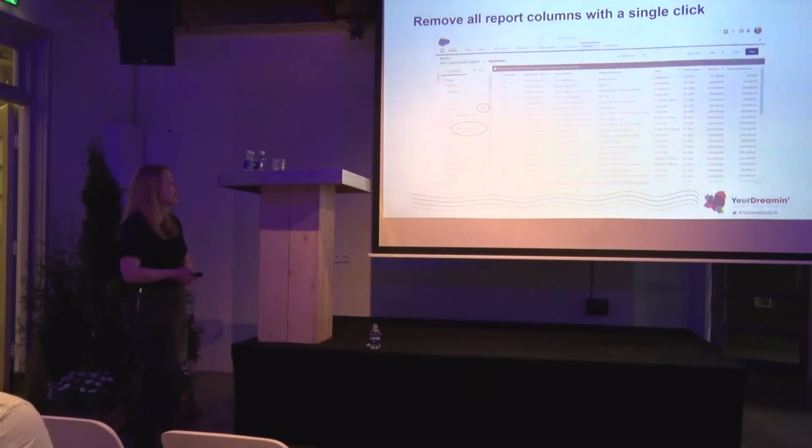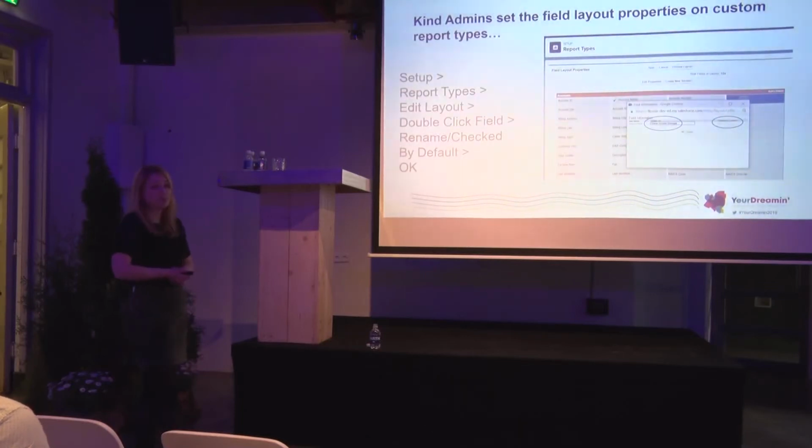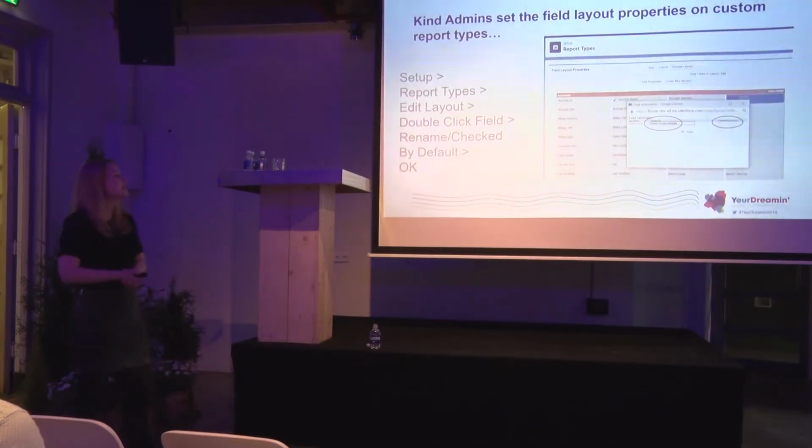And that got me thinking about other things that we do with reports, and what we can do with custom report types. There were a few things here that we forget to do. I set up a custom report type, and very often I don't set the default columns, which isn't very helpful. So, fellow admins, remember to set the default columns, which you can do from your custom report type.